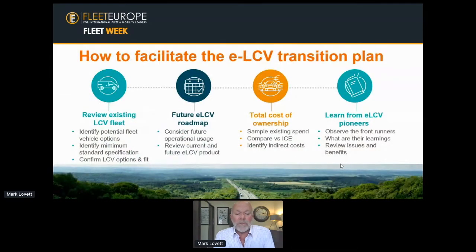So, what are the key elements of a successful eLCV transition plan? You need to review your existing LCV fleet and identify the potential fleet vehicle options. Look at those future eLCV products that are coming to the market within your time frame. Carry out a TCO, or a total cost of ownership exercise, and importantly, learn from the trailblazer fleets, the eLCV pioneers in our industry, or the front runners. And we'll be hearing from one of those in just a short while.